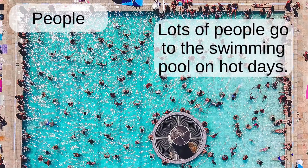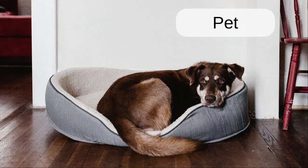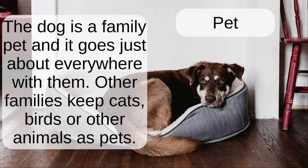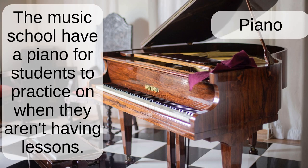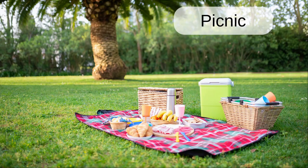People. Lots of people go to the swimming pool on hot days. Pet. The dog is a family pet and it goes just about everywhere with them. Other families keep cats, birds, and other animals as pets. Piano. The music school have a piano for students to practice on when they aren't having lessons.